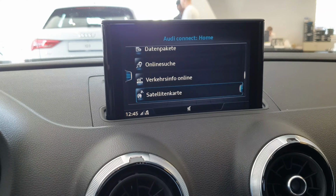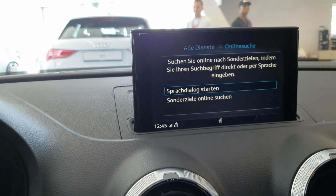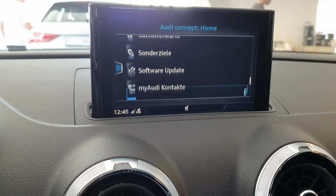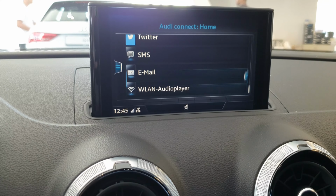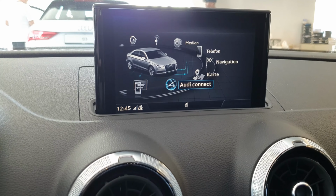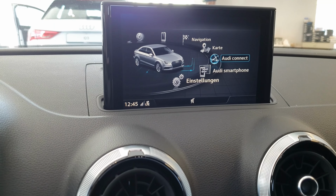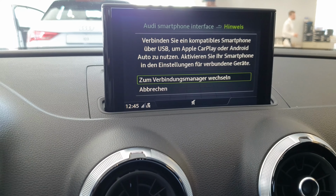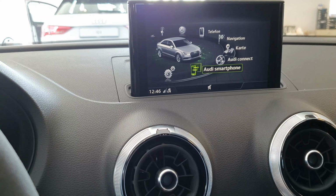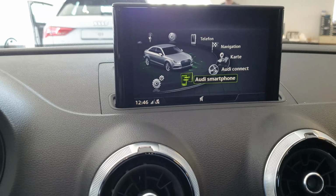So, going forward, a lot of information here. You can also search online and all that stuff. It has a lot of interesting stuff in the new multimedia system. Something that I don't have on my car, and I wish I had on my car. You can also connect your smartphone, and you can connect it to Google Maps and all that stuff. But anyway, I don't want to go into too many details. I think you know it already about this system from Audi.